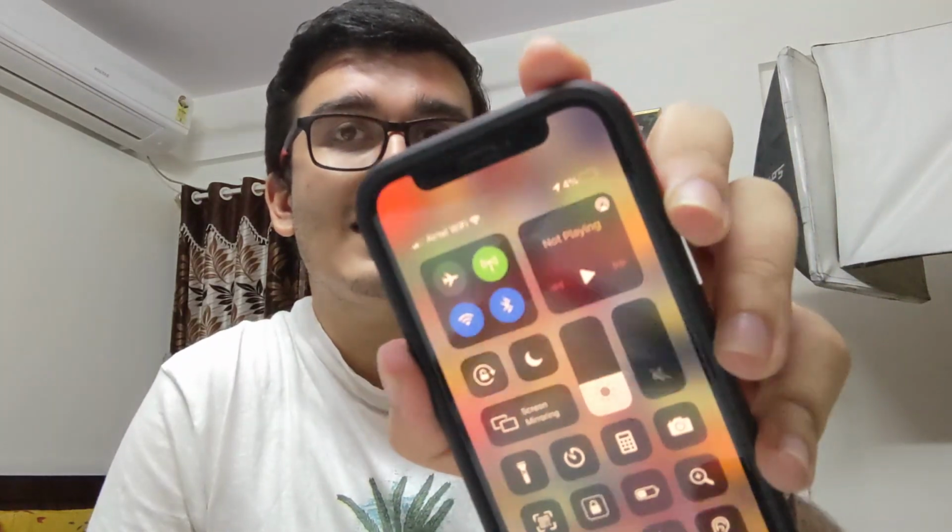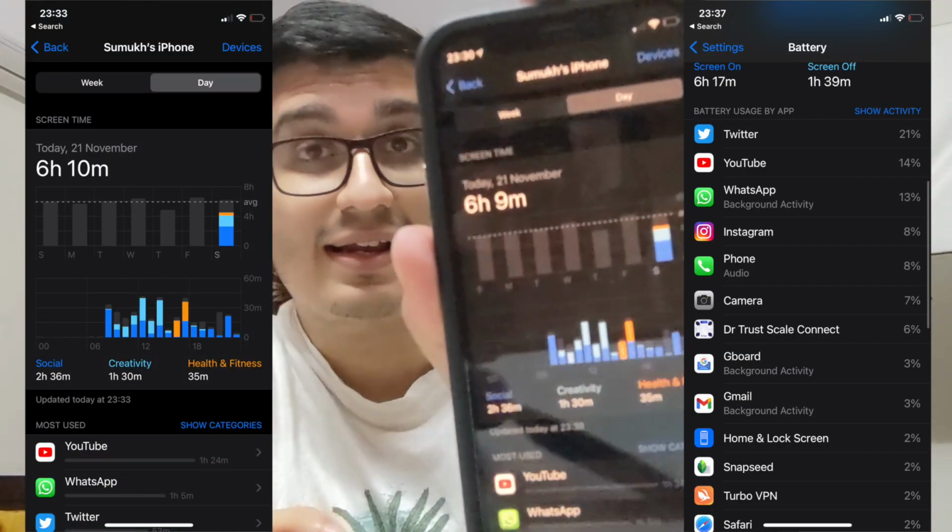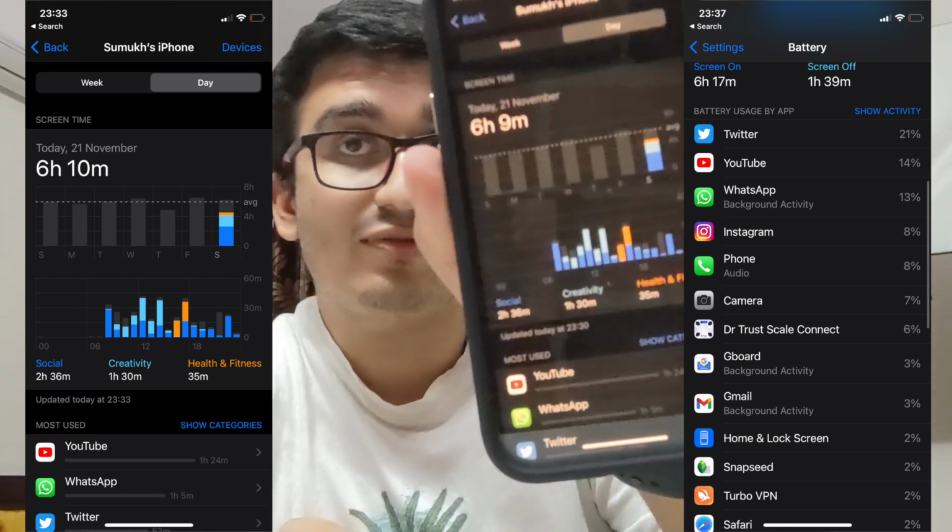Well, I'm back again for the final time and it's about 11:30 p.m., time to go to bed. And it's also time to show you my final battery stats. So I'm on 4% battery right now. My phone might die any minute. And the final screen on time that I've got is 6 hours and 9 minutes on the iPhone 12 mini.